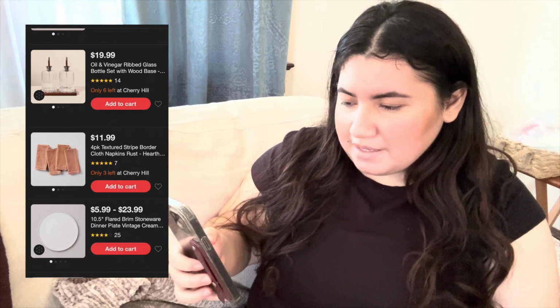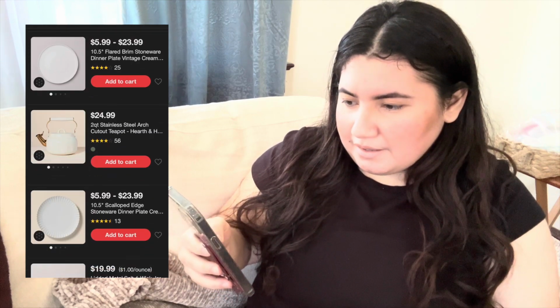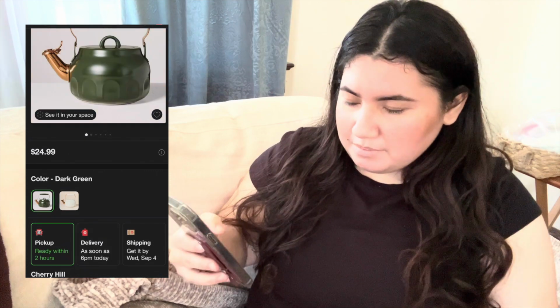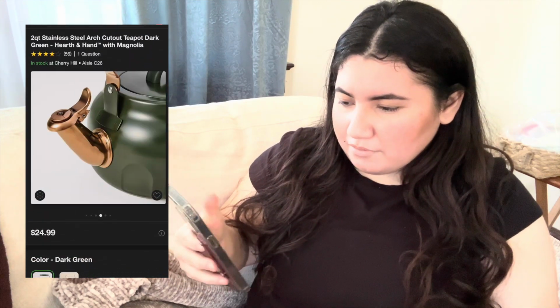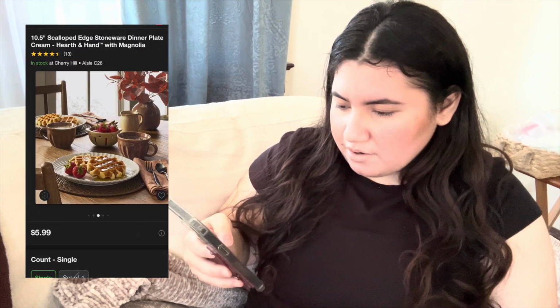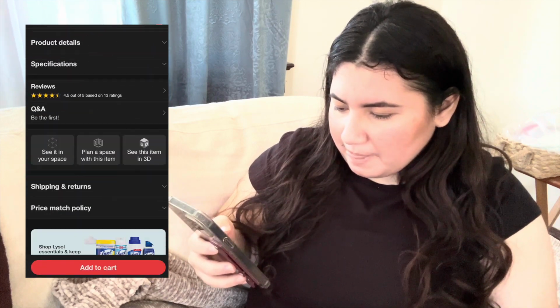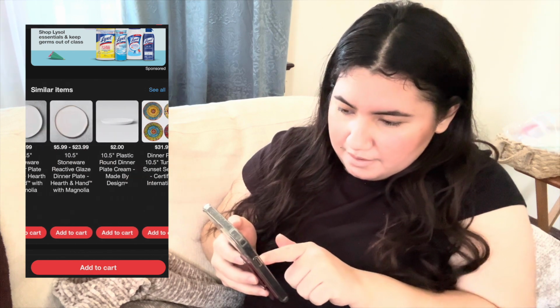And we saw this teapot in the store, and it's really pretty, but it might be a little bit dangerous when you're pouring it, just because of how the spout looks. But it's nice. And these plates are really, really nice. And it's a whole set. I'm trying to look for it. So they have a whole set of it.